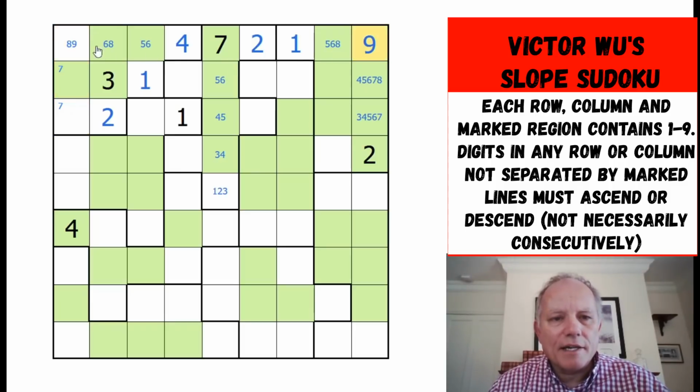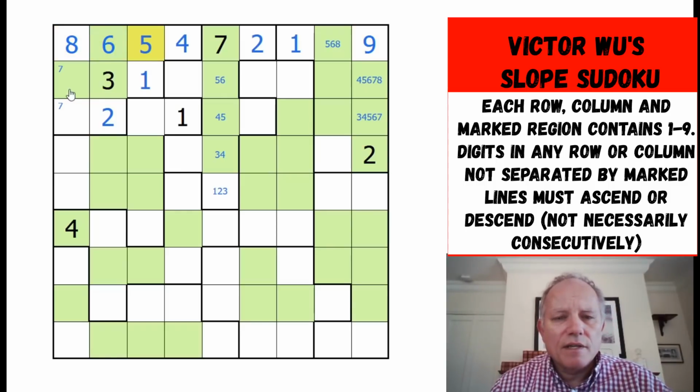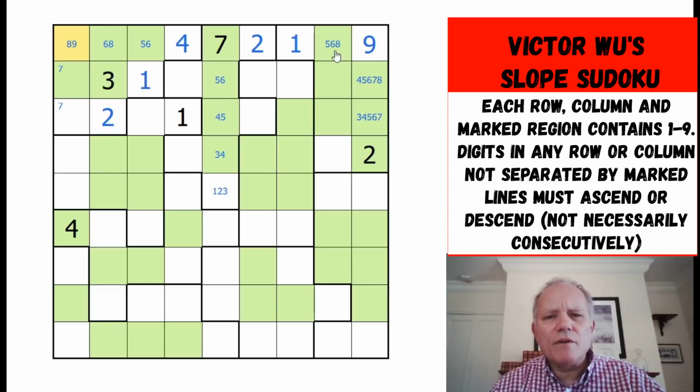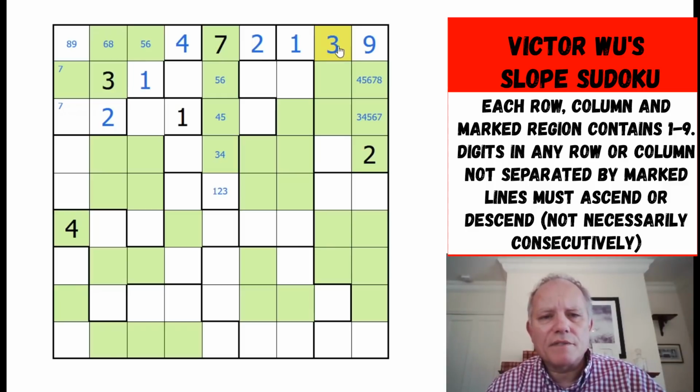Yes, look, that nine has actually cleared up the whole thing. That's 8, 6, 5. So this is 7 and 9 here, and that can't work. Something's gone wrong. Okay, that was not 8, 6, 5, because I've just noticed that could be one of them. So this is 8. Where's 3 going? What am I doing? That's 3.